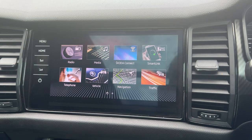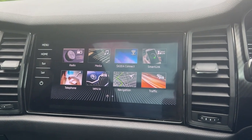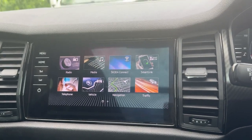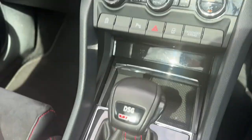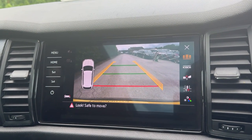Moving on to our screen, we can access our key features, which include smartphone integration, navigation, Skoda Connect and SmartLink. If we put the vehicle into reverse, we can see that it comes with a parking camera with front and rear parking sensors.